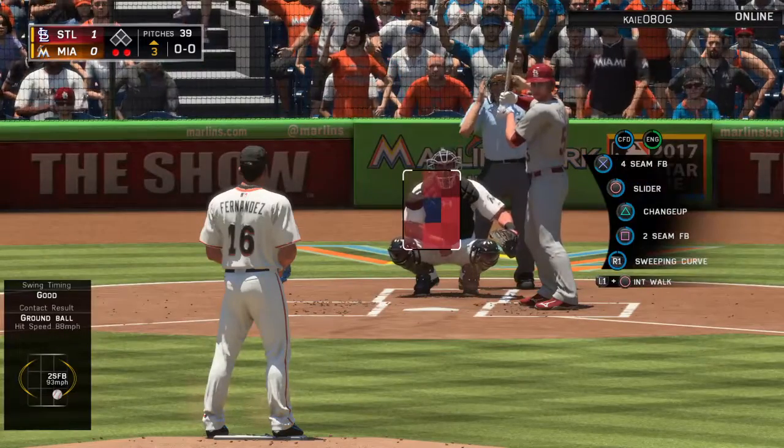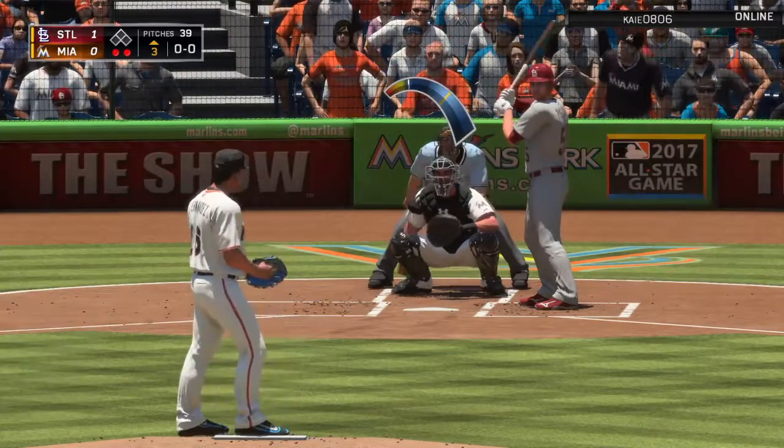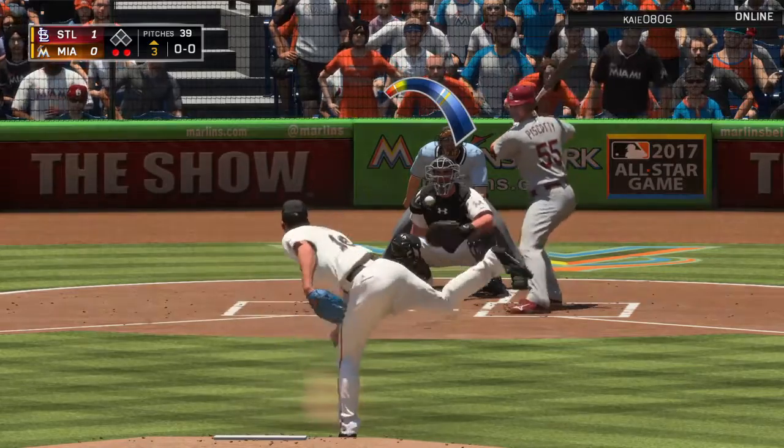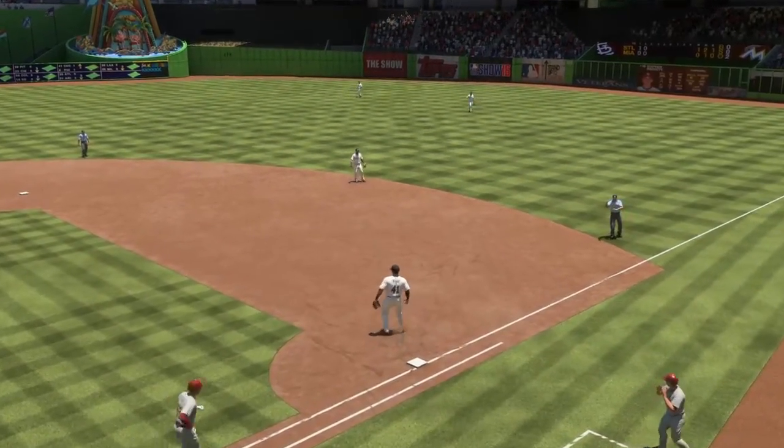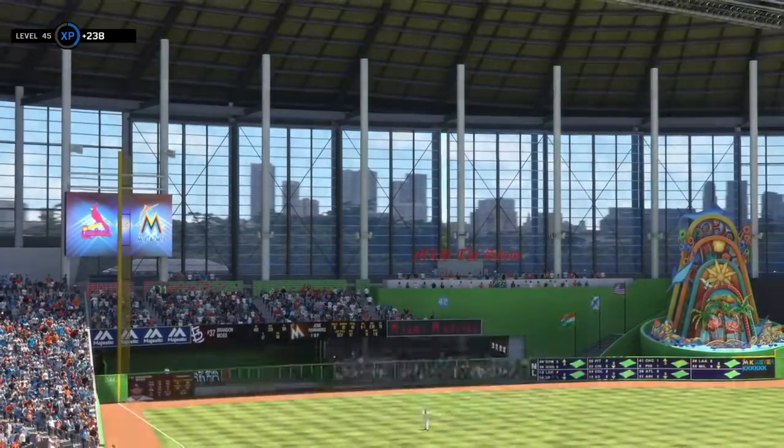Ready now, Stephen Piscotty. He'll try to follow up the double in his last at-bat with another big hit right here. Hit hard to the right side. Gordon is up with it. Throw to first in plenty of time, and the side is retired.